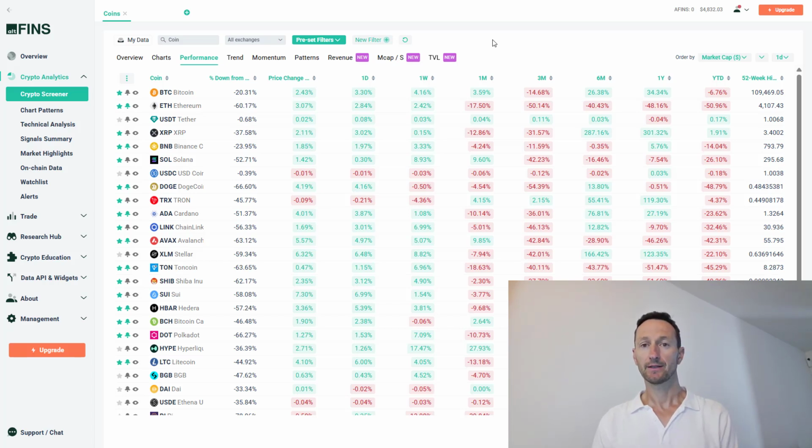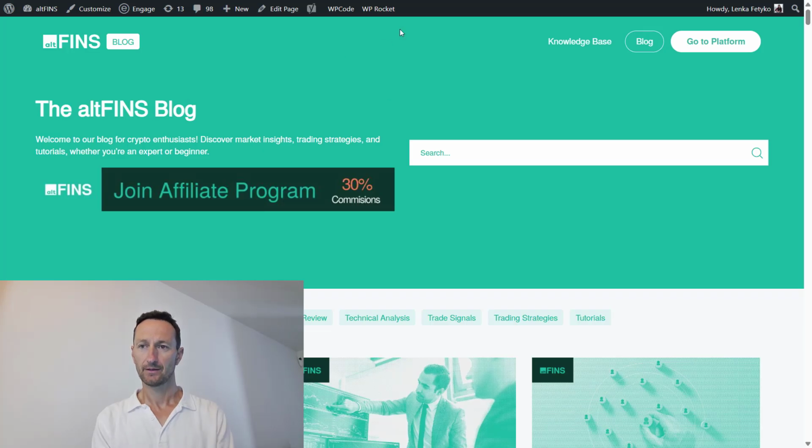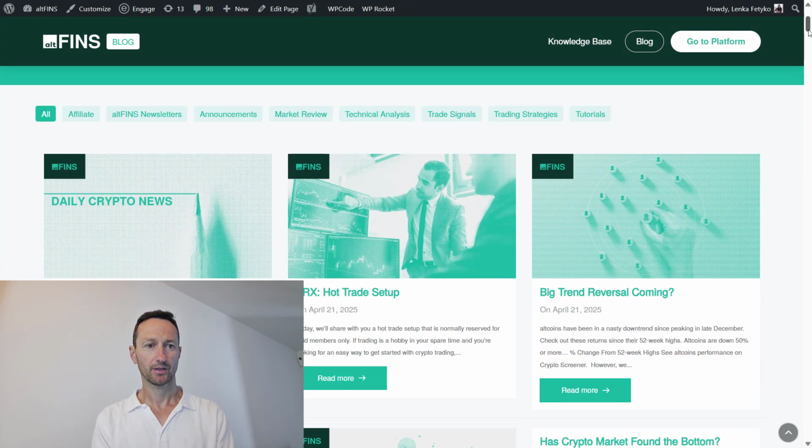But at some point, right, we do see some rallies. It could be bear market rallies, and it feels like we're at the beginning of one, maybe a bear market rally or relief rally, or maybe the beginning of a bull market or a more sustainable bullish trend reversal. We wrote about this potential bullish trend reversal in a blog recently. So if you're not paying attention, check out the blogs that we have right here in the blog section. Let's see, big trend reversal coming right here. So that's a good read.